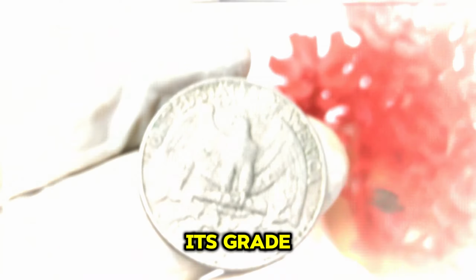The 1788 to 1999 P Mint Mark Washington quarter, with its historical significance and unique design, is highly sought after. As of now, the current market value of this exceptional coin stands at an impressive $55,000. If you're lucky enough to find one in your collection, you could be holding a small fortune. You can find these coins at auctions, coin shops, or even online marketplaces. Always ensure you get your coin authenticated by a reputable source to confirm its value.